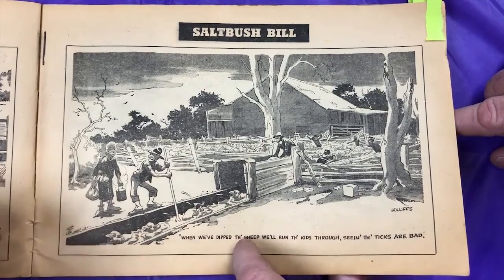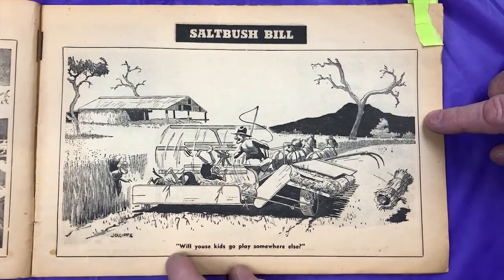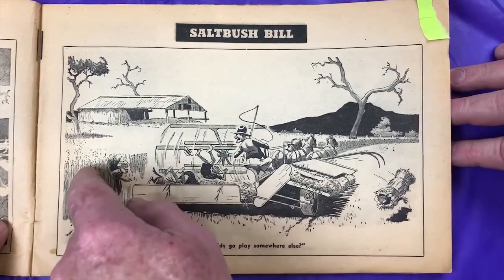And here's just a gag about kids hiding. They're hiding and he's going around getting all the wheat, and see, the kids are caught up in it.